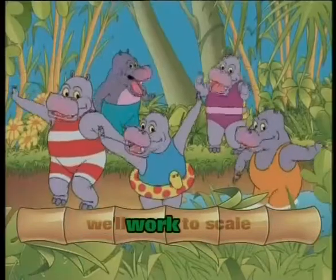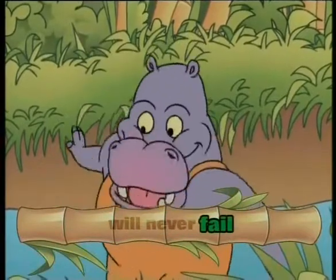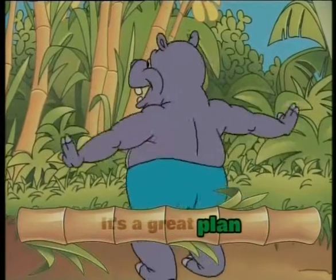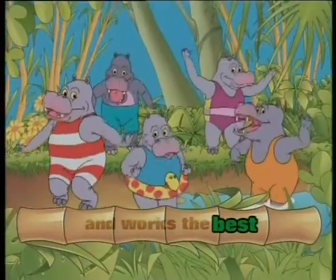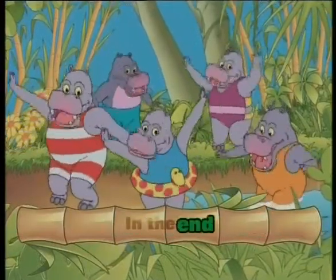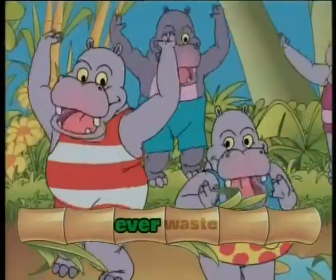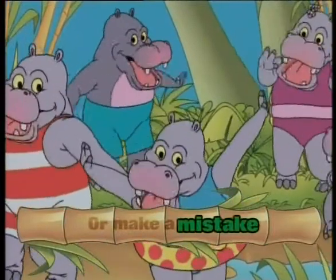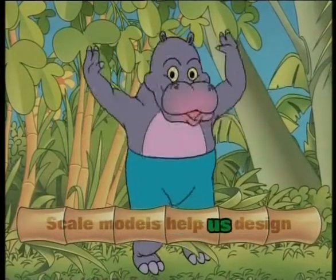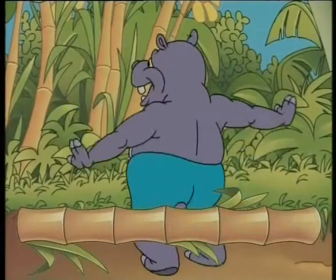High or low, well wet to scale, shelter or fence, never fail, but do the same for all the rest. It's a great plan, and what's the best? Don't forget to do a design. In the end, it'll save you time. It means you won't ever waste or make a mistake in your haste. Scale models help us design. Scale models save us time.